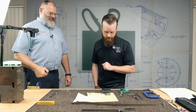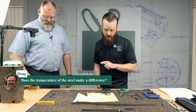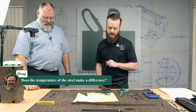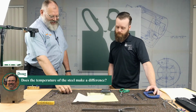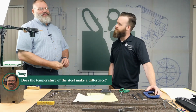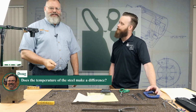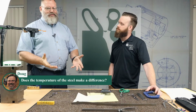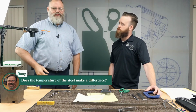We do have a question that came through here from Doug. Does the temperature of the steel make a difference? As long as you can hold on to it, that temperature is one of those yes but no.